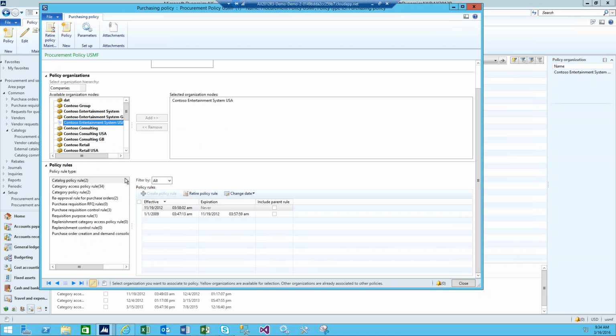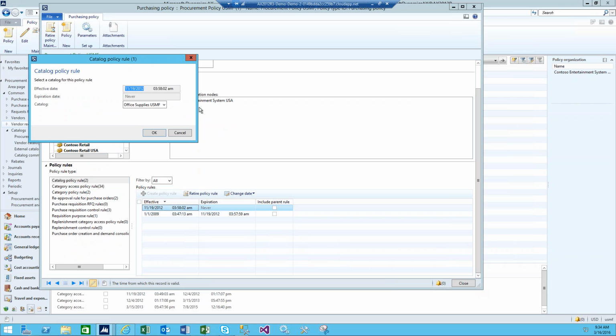So the important thing when you're setting up your catalog, the one mandatory one that you must define is your catalog policy rule. And this is a very simple policy. If I double click on this to open it, you can see it's just defining the name of our catalog. There's only one catalog in our system, so it's a pretty easy selection here. But if you had multiple catalogs and you wanted to define which is the current catalog for users, you can go ahead and select it here. And of course, you could have an expiration date so that a certain catalog expires at a certain date, perhaps if your prices were about to change or something.